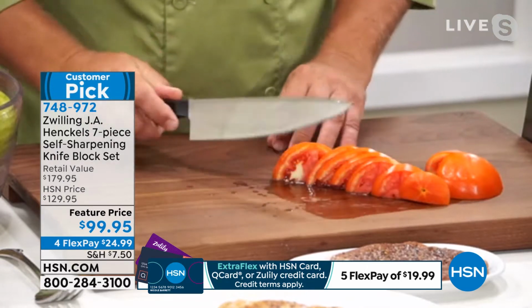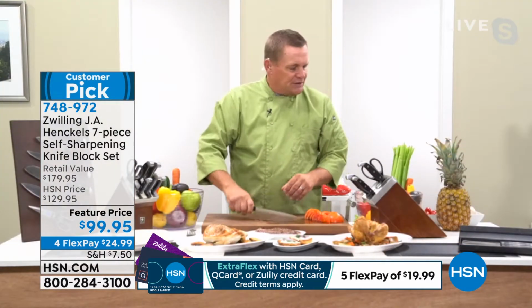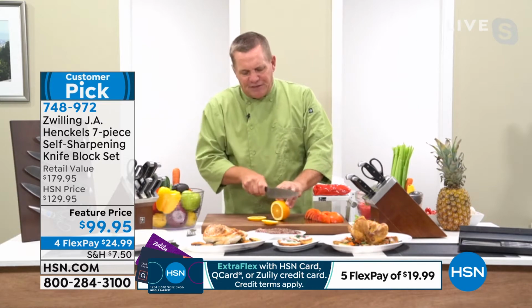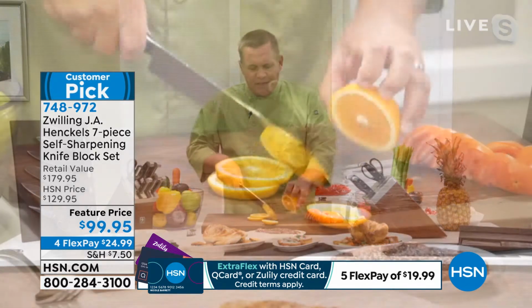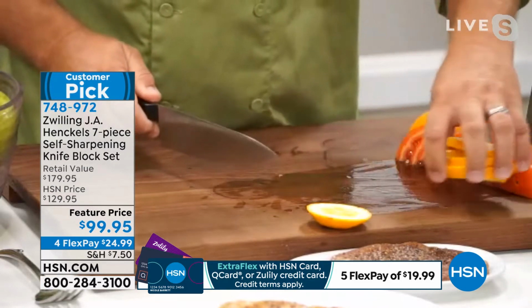The problem is when people use knives at home, you'll hit your countertop, your cutting board, plates, dishes. When you're chopping, slicing, or dicing on your countertop or cutting board, that's what dulls the knife, is that countertop, cutting board, or a plate or a dish.